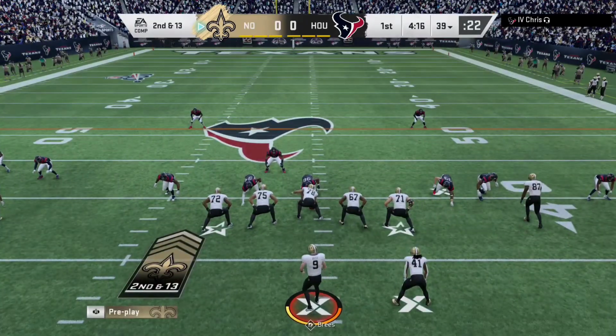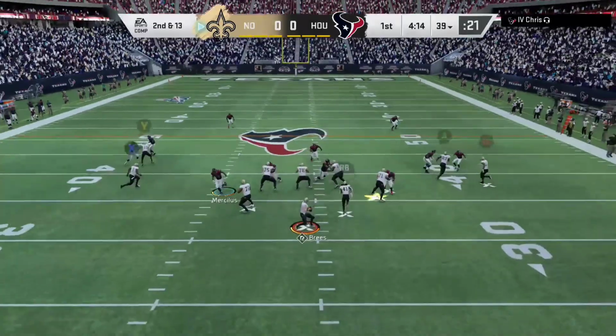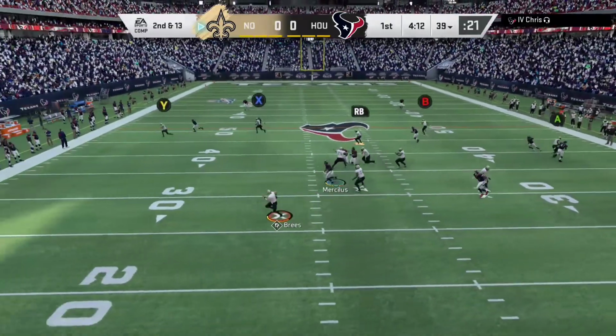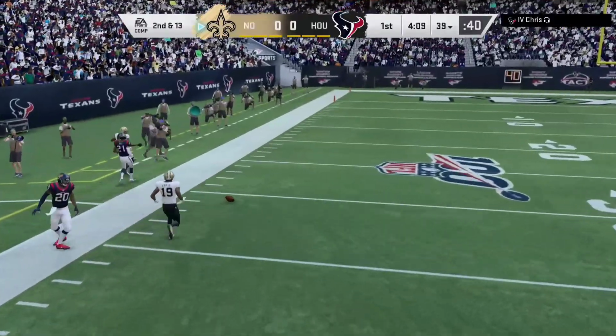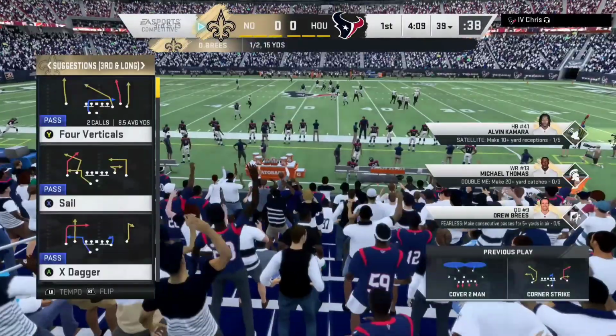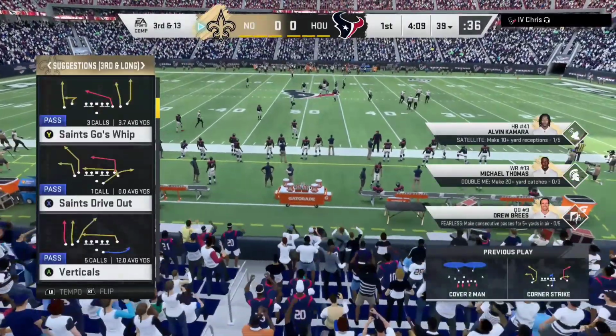So a tough early challenge here, 2nd and long after the sack. Breeze now to throw, buying time to his left. And it's knocked away and incomplete. Traquan Smith, the intended receiver.